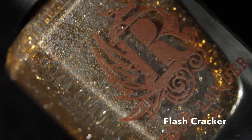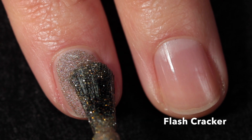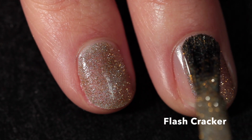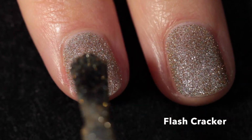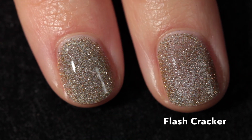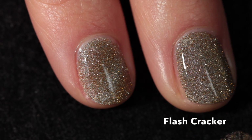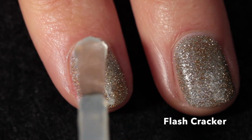And here we have Flashcracker, which is the gold sibling to Flying Saucer. And this one has a really pretty, almost sand-like color to it. These, as you can also see, do dry down with a lot of texture. So you definitely want a good glossy top coat once you've applied 2 coats. Some people might want 3, but when I'm working with reflective glitters, because they're so thick, I find it best to apply in 2 coats whenever possible.